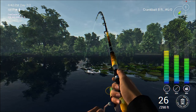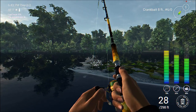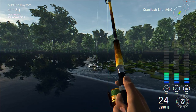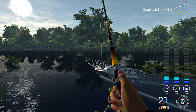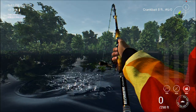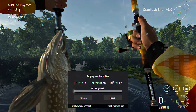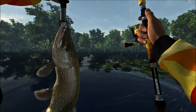Nice. This might be a decent size northern pike. Of course, we can't tell yet until we get it up here on the shoreline. Look at that thing splashing out there. Let's see. We've got him. What do we got here? 18-pound trophy northern pike. Not bad.